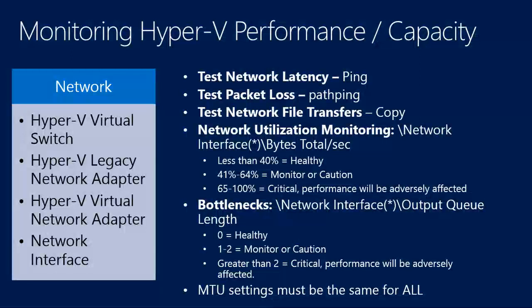Now, how do you look at bottlenecks? For bottlenecks, we look at output queue length. Queue length, just like you guys were queuing for the Surface, right? The higher the number is, the longer you're going to be waiting for that $99 deal. So we want to make sure that there's no one in front of us. Zero queue length. If you're always on zero queue length, it means your network is healthy and no packets are queuing up to get onto the network. So these are some metrics that you can set.